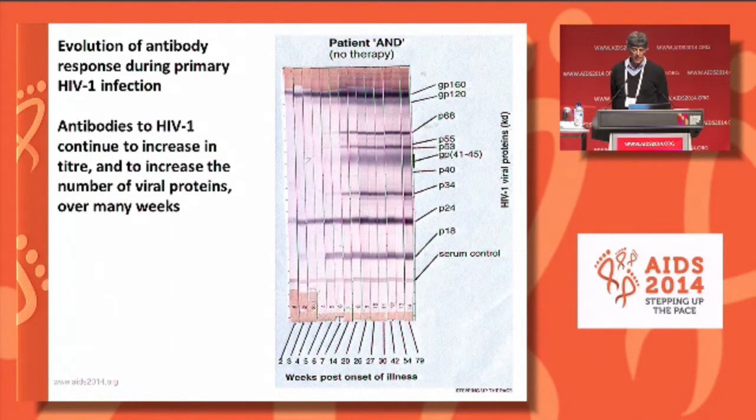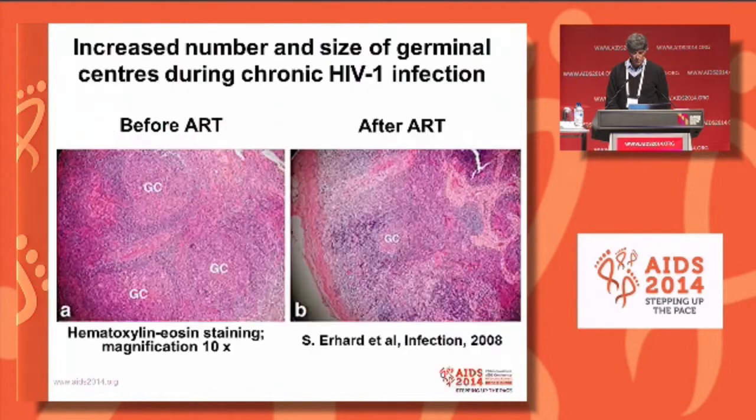And not only that, this looks old because it is old. It was 20 years ago that we did this trial of treating primary infection with AZT. This particular patient was randomised to no therapy. A couple of years later, we did an open label trial with potent antiretroviral therapy, and we found that if you treat very, very early, then the P24 antibody response actually starts to go down. So that is an active process.